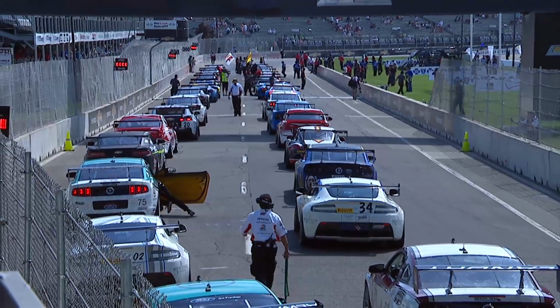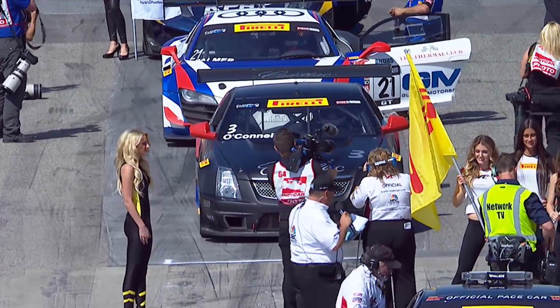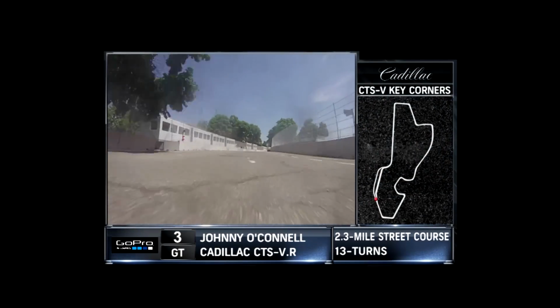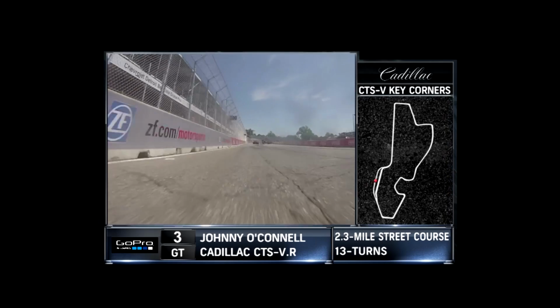This is a very challenging track, a legendary street course, so it's time for our Cadillac Key Corners with Johnny O'Connell. Hi, I'm Johnny O'Connell with Cadillac Racing. This is the Detroit Grand Prix, and these are the Cadillac Key Corners.